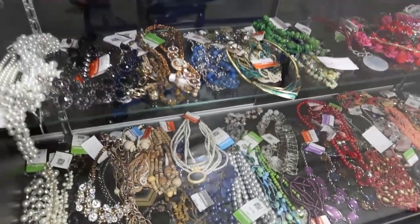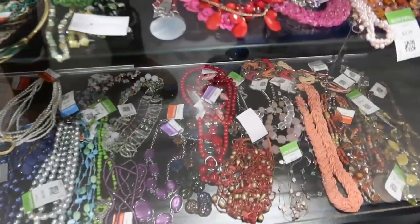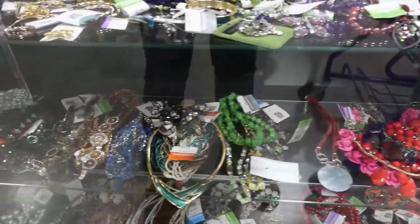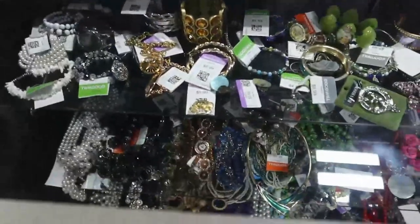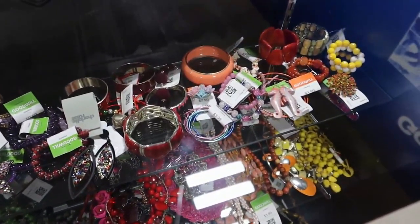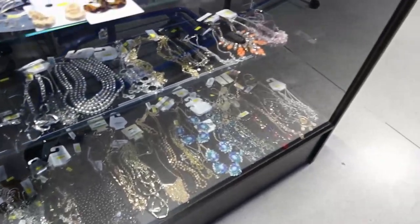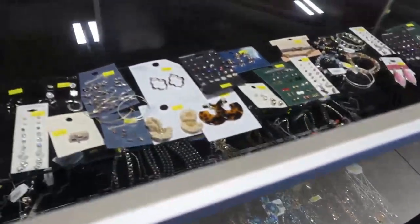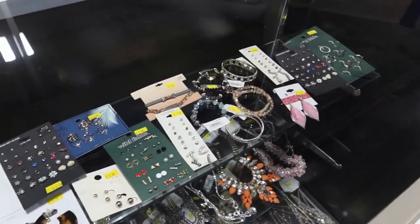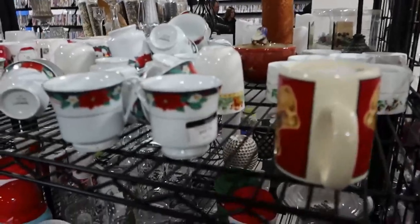Looks like the case was just restocked on this day. But they usually have tons of necklaces, and every now and again you can find some really unique vintage pieces. And that's usually always what I keep my eye out for, because those are the pieces that I like, and they're just very different and unique looking. But you can see, no matter what your taste is, they definitely have something for you. And the prices are usually pretty good. Sometimes they do overprice, so you just have to be really discerning about what you pick up and what it is that you're looking for, and then what your budget is as well.